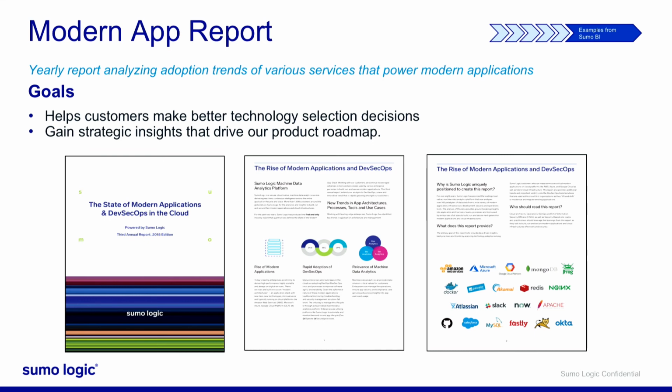And we also get another benefit out of the State of Modern Apps report. It helps guide our product decisions. Duke in the apps team knows what apps to develop based on what services you guys are using, what logs you guys are ingesting. So it helps us decide our product execution strategy as well. So that's a Sumo specific goal as well.